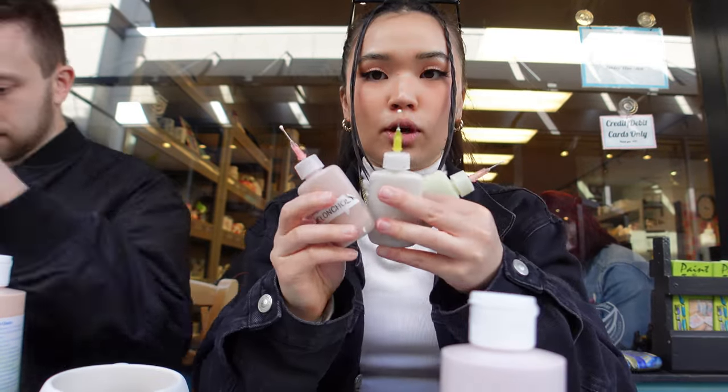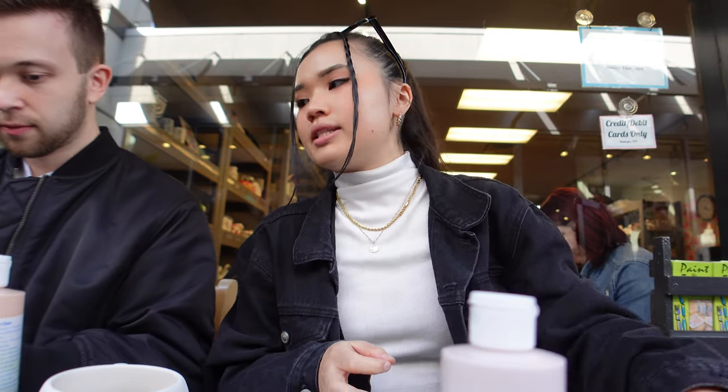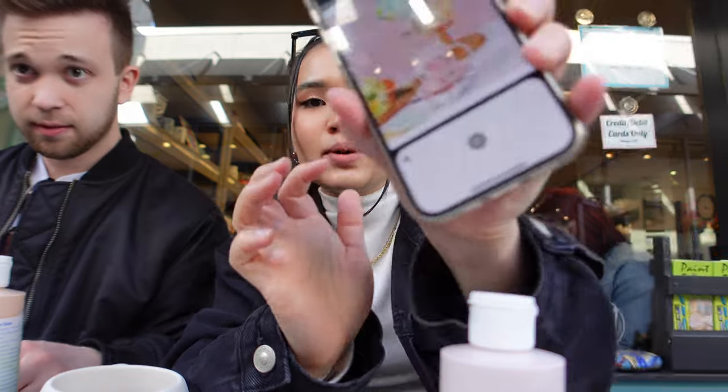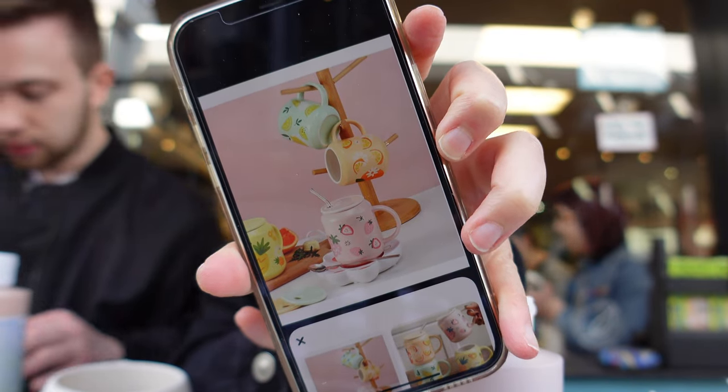We have made it to Paint a Town. I picked out my mug and my three colors. What are you painting? This kind of design. Basically, this is our inspo. I think I'm gonna do the strawberry one because I feel like that's very spring and pink. So let's try!